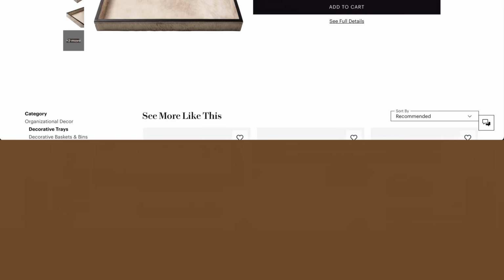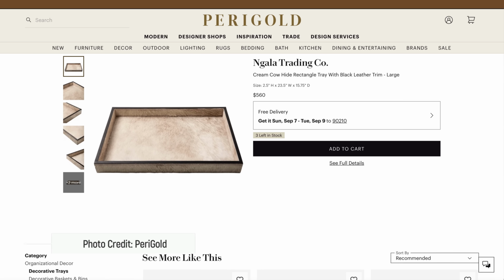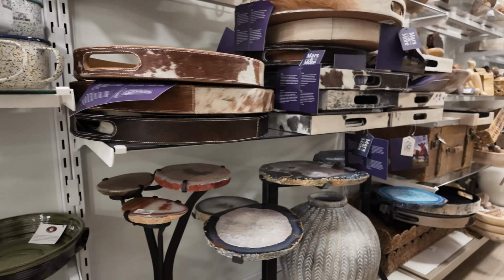It just adds the texture, it adds the warmth, it adds the darkness that says that 'tis the season, but not in an overwhelming way. And items like this are going for a lot on Paragold and other designer websites.